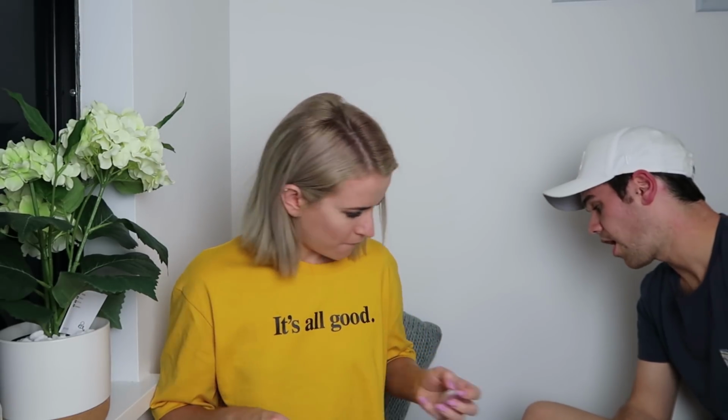Mix your putty. Mix the green with the white. Now with the putty, it sets in 60 seconds from when you actually roll it, not from when you press it into the tray. So as soon as the two colors mix together, you've got 60 seconds. So get smooshing, get sausage rolling, and get putting it into the tray.